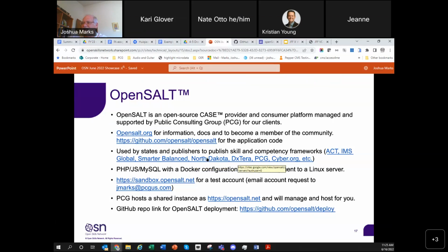The state of North Dakota runs a state-level OpenSALT server where they publish their K-12 academic standards, their CTE standards, and 3 of their post-secondary institutions are publishing their course catalogs and course objectives frameworks. The Dexterra Institute, which creates post-secondary interoperability, middleware, and services, has specified OpenSALT and CASE as a core component of their solution suite. The primary user of OpenSALT is PCG ourselves. We developed OpenSALT and continue to maintain it for our clients like Smarter Balance, like North Dakota, and others. And we provide support and maintenance and managed hosting for the platform. Cyber.org is another partner of ours that is now using OpenSALT to publish national standards around cybersecurity.